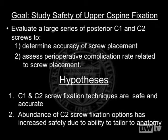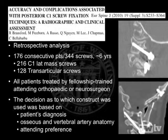And the hypothesis, as I just mentioned, is that overall C1 and C2 fixation techniques are actually pretty darn safe and accurate, though obviously not entirely so, and that the safety of these techniques has actually improved over time, in all likelihood due to the increased options, though that's obviously a very difficult hypothesis to prove. So I'm going to start with the C1 screw fixation. I'll go into a little more detail with this one. The C2 is a similarly designed study, and I'll just really talk about the results.